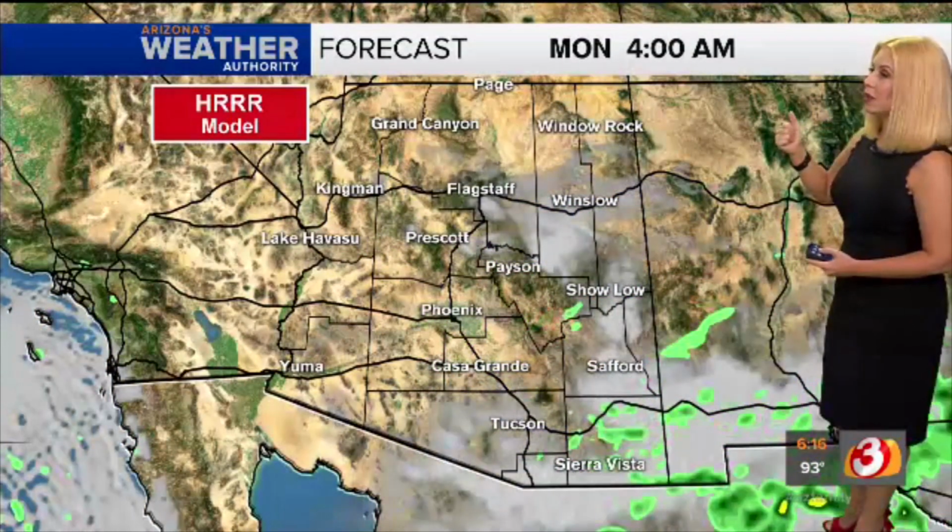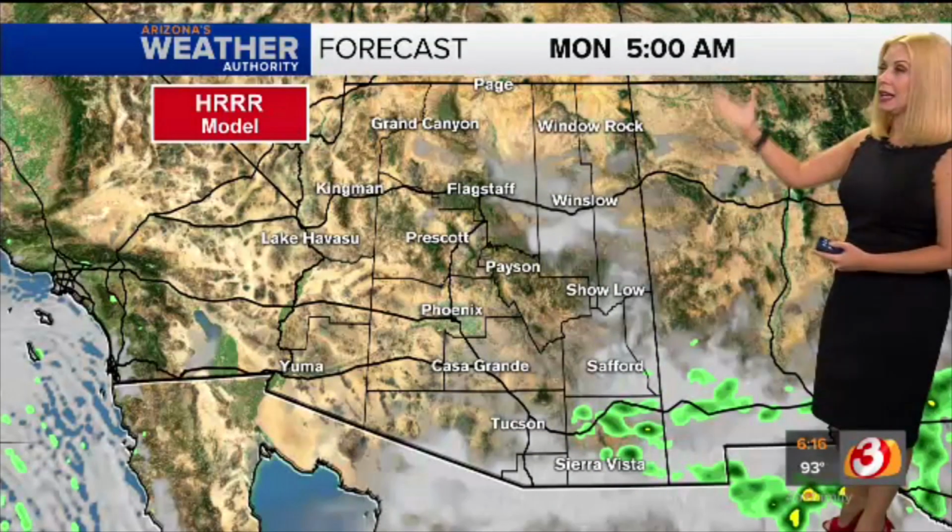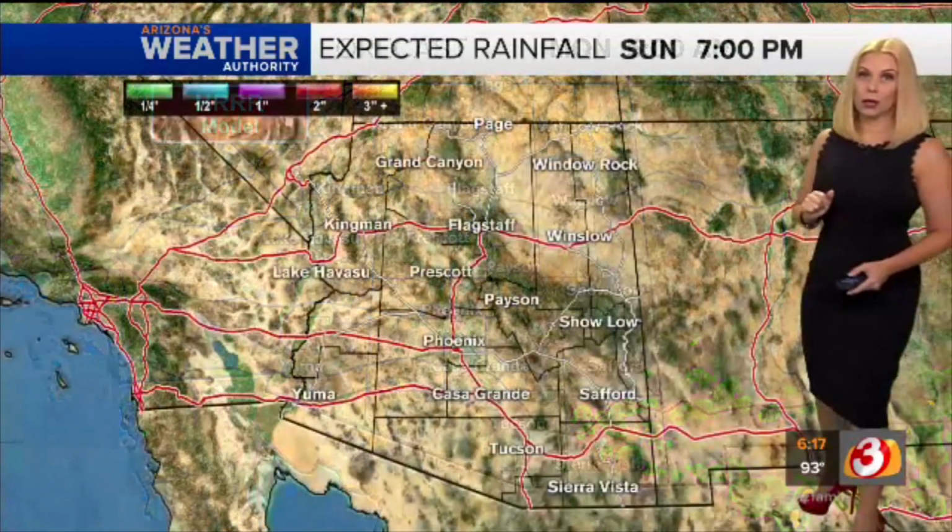Now, as we head into our overnight hours, some isolated activity in and around Lake Havasu will kind of wrap things up, and heading into the start of the day tomorrow, things should be quiet. But tomorrow afternoon, tomorrow night, another round of storms could be coming our way.